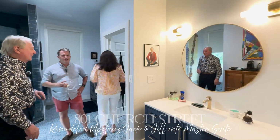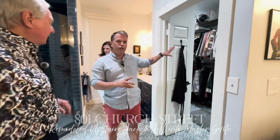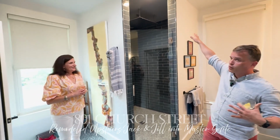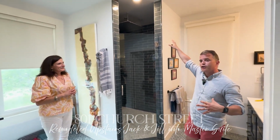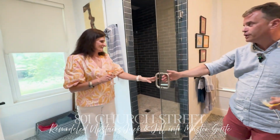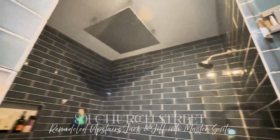Incredible. So Barbara always wanted to have a closet that she could fit all of her clothes in. I wanted to have a very large shower with a big rainfall shower head. So we have a 2 foot by 2 foot square shower head. That's kind of like a dark cave. And then we built a water closet as well.